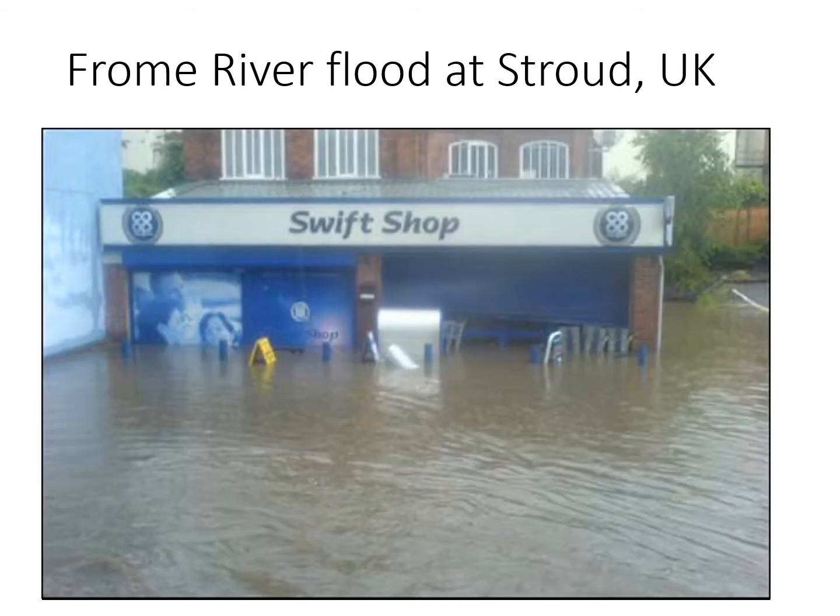Although the population of Stroud is significantly larger than Clonmany, it is similar in that it's located at the confluence of several rivers that are a similar size to those that are coming into Clonmany. And we can see some of the repeated effects of the floods that they were subjected to. So local shops were inundated and stock was destroyed.